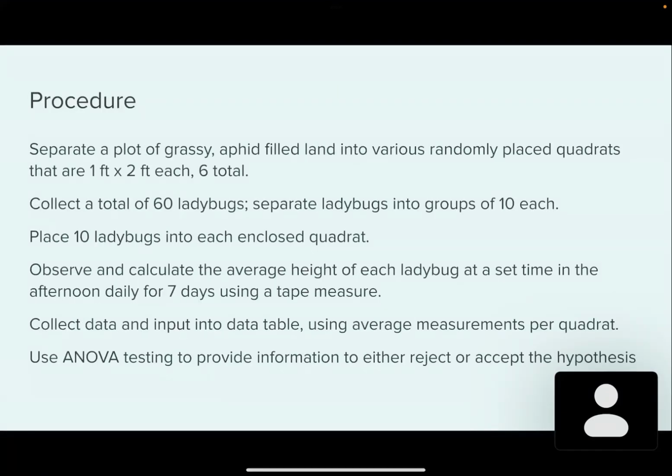So in regards to that table, the procedure would be to start off by separating a plot of grassy aphid-filled land into various randomly placed quadrats that are about 1 foot by 2 foot each. You don't want them to be too big because these are tiny little ladybugs and they don't need that much space. So you'd have 6 quadrats total. And then you want 60 ladybugs. You would separate the ladybugs into groups of 10 each and put them in each quadrat. Then over 7 days, every day around one set time in the afternoon, using a tape measure, calculate the average height at which they are feeding.